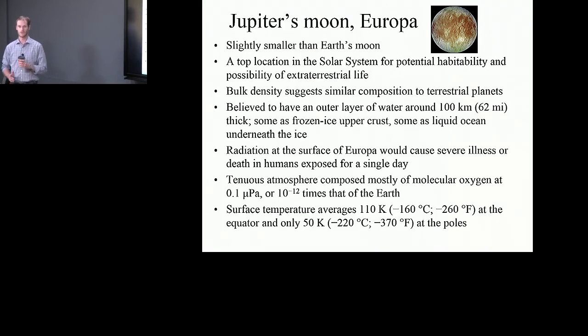Do you have a question, Jordan? So high over there? I'm not 100% sure what makes it so much more extreme. I know that you have no atmosphere and no magnetic field, so you have none of the radiation protection that you would otherwise have, but I don't know why it's so much more extreme than you would have, say, at the moon. I'll double check that for you. Reasonable question.